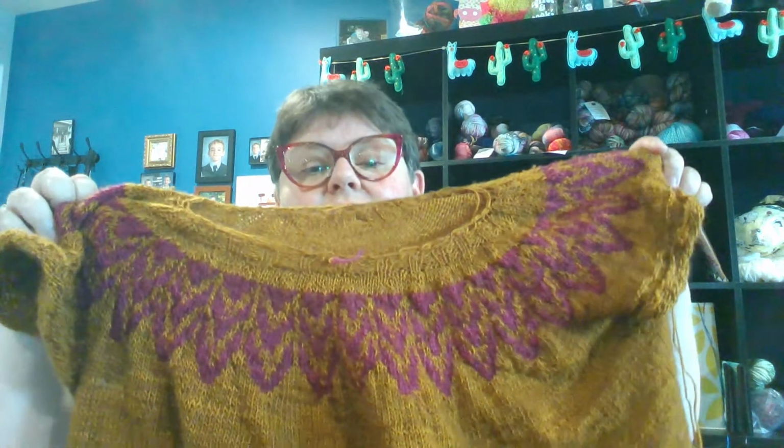The next one: I went to Frederick, Maryland in June with my mother for the day. We just walked around, and of course, when there's a yarn store, we must go in and we must buy all the things. Not all the things, but maybe some of the things. Some of the things ended up in this Sparky sweater. This is the Sparky Pullover by Andrea Mowry.